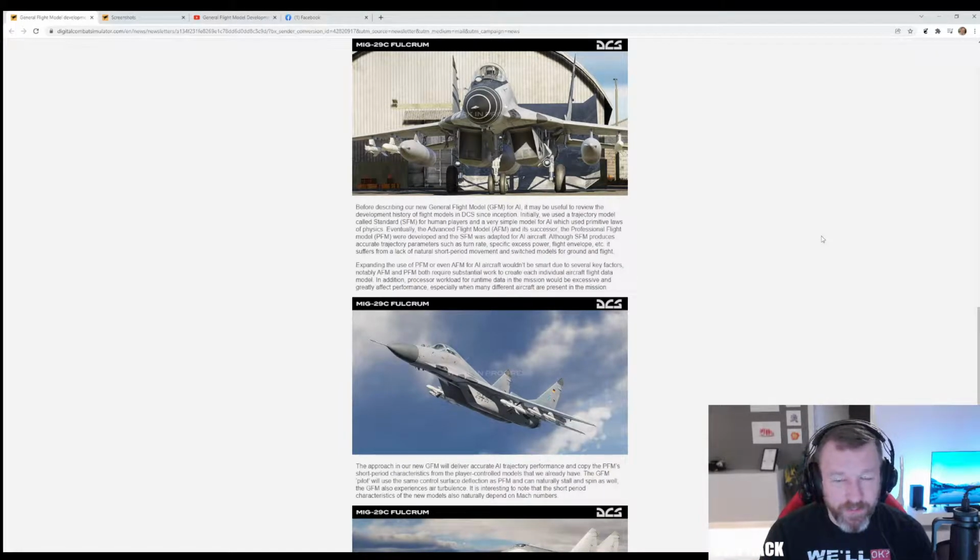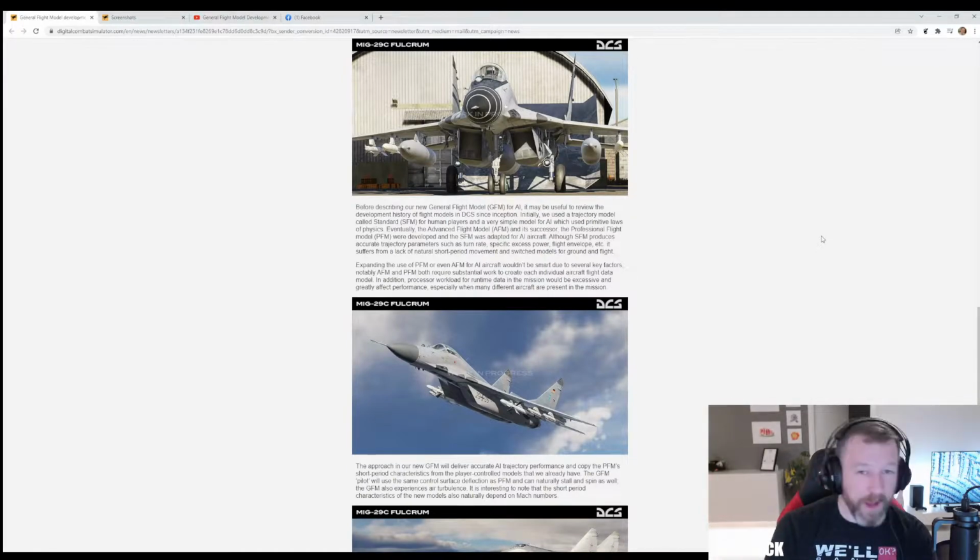You can imagine the amount of processing power it takes to simulate just one human aircraft. If you were to apply the PFM to a flight of 20 enemy aircraft, I think your computer would bog down quite quickly. And then also the AI would have to be far more advanced to understand the effects of that flight model and to fly correctly. So yeah, I think that's probably a big part of it. We're never going to see the AI having quite as refined a flight model as human players do, but having this GFM brings us a big step closer, just based on that video. It looks a lot better.